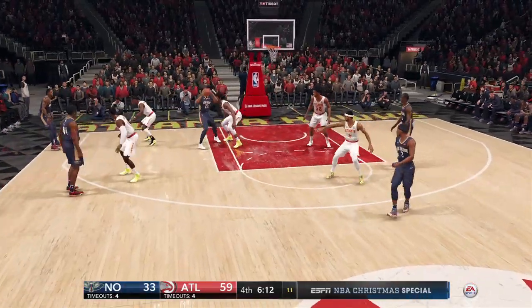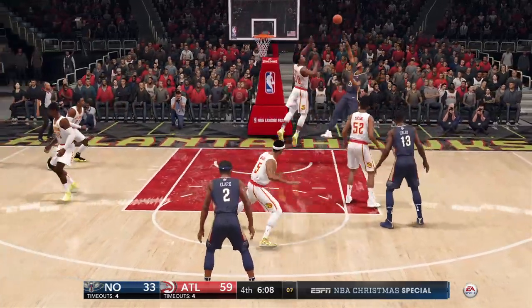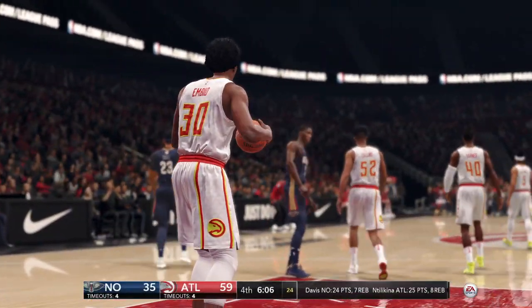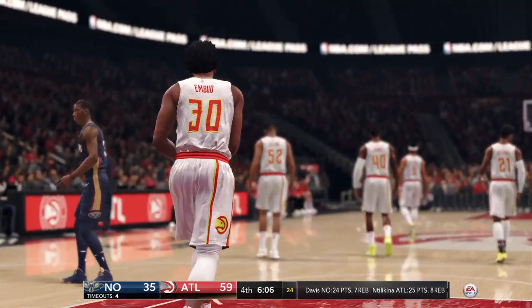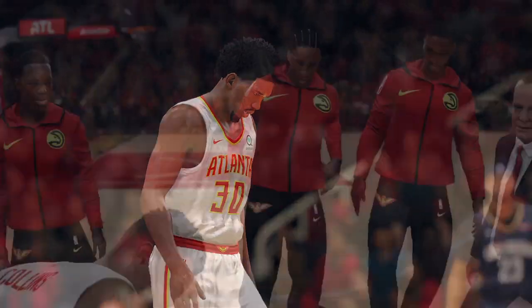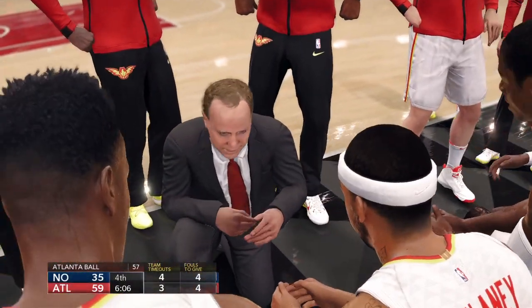To Hill. Gets it up for two. And Anthony Davis with a nice play. And Mike Budenholzer calls time. They need to talk. He got a hand in his face, but had no impact on the shot. Nice two-point jumper.